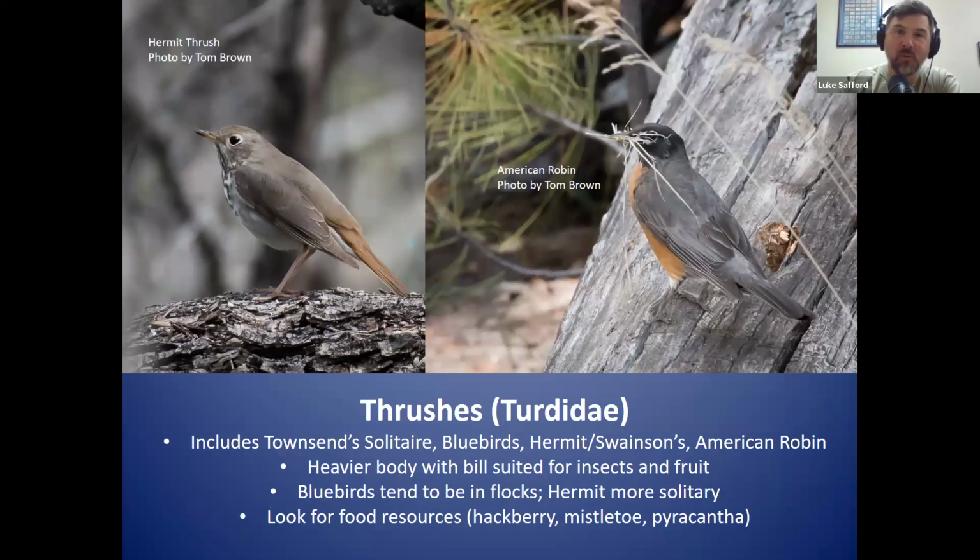Thrushes are pretty straightforward. A lot of us are familiar with American robins, depending on where we grew up. I know we get excited for those a lot when they show up in Tucson. They do breed up in the higher elevations here, so up on Mount Lemmon they're there year round. But when we get an American robin in our yard or at Sweetwater in the winter, it's always a fun thing. While American robin is a good representative of this family of thrushes, it's not the only one. There are others that have the same sort of body shape.